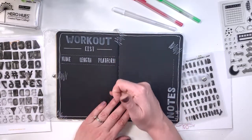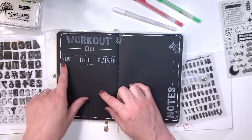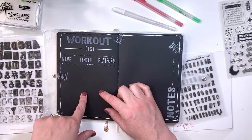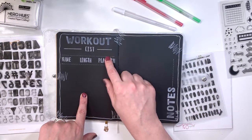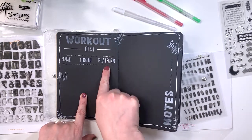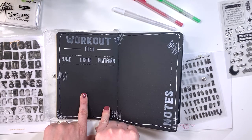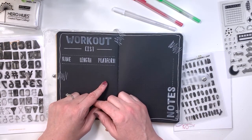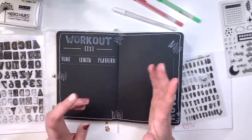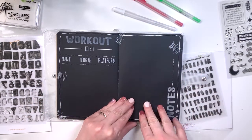So here I have a list of workouts that I want to do. I've included the name, the length of the program, so whether it's 3 weeks, 9 weeks, whatever the case may be, and then the platform, so where you can find the workout, whether it's YouTube or Beachbody, or Body Boss was a thing once, I guess, or if it's on TikTok, things like that. And then I have a notes page.